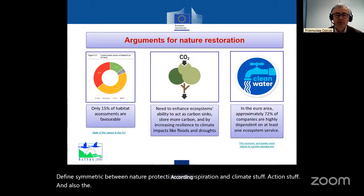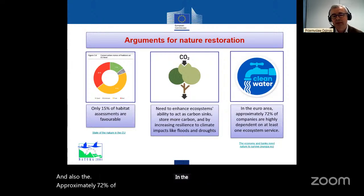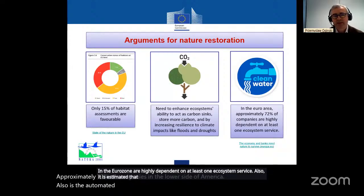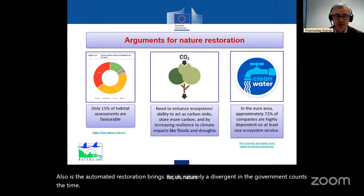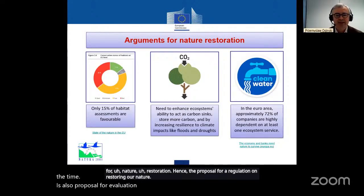According to the European Central Bank, approximately 72% of companies in the Eurozone are highly dependent on at least one ecosystem service. Also, it is estimated that €1 invested in nature restoration brings approximately €8 in economic return. So obviously there is this very strong case for nature restoration. Hence, the proposal for a regulation on restoring our nature. Next slide, please.